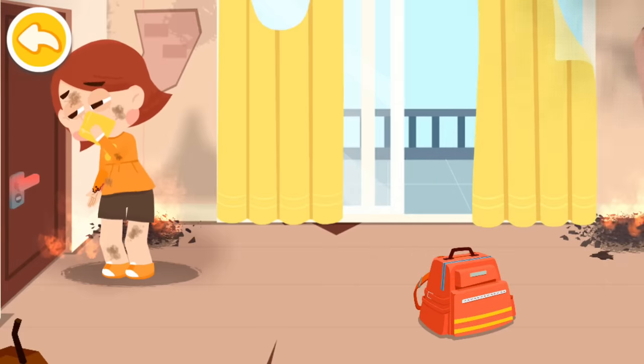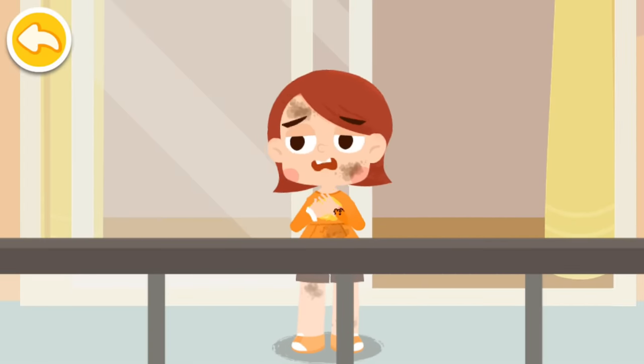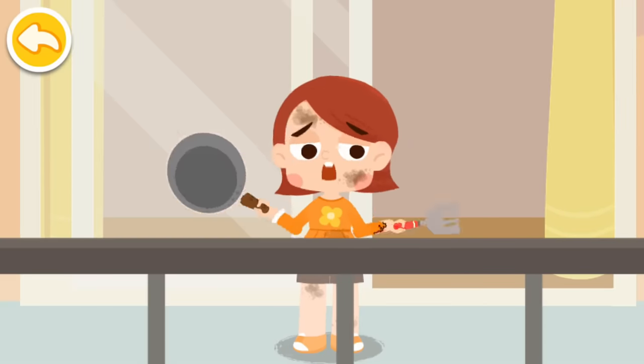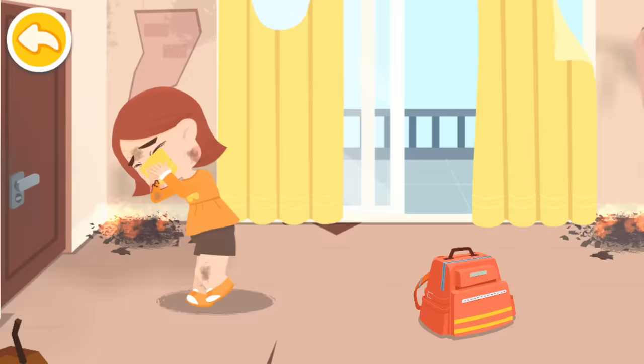Keep the door shut! When trapped indoors by fire, you should immediately call for help from balconies or windows. Help! Help! Do not call out for help for too long. Keep your strength up and wait for rescue.